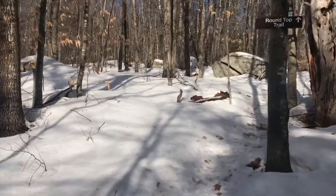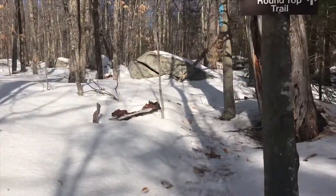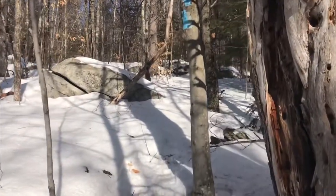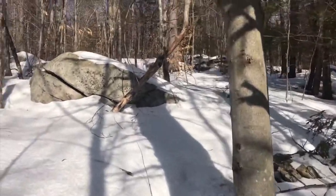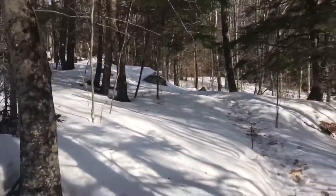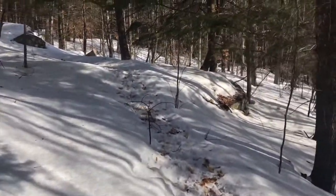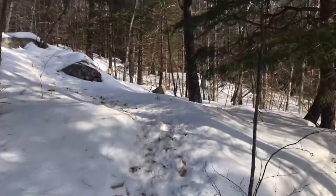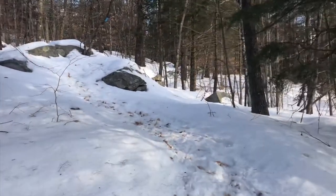Alright, so we're on our way. It's a bit chilly today. Right now, it's 17 degrees, and with the wind chill, it says the real feel is 1. So, hopefully, we stay warm. We have plenty of clothes and extra stuff, so it should be fine. And it's not really very long, so.